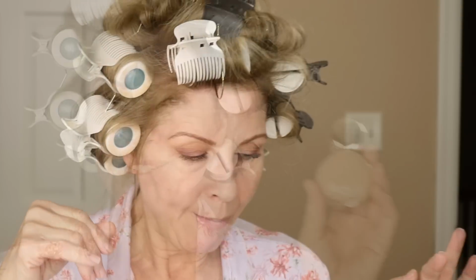And then I am a person that definitely needs a primer, not for staying power. I need it more for blurring out the pores, because with age, I think the pores get just as old and they start to sag a little bit. Therefore, they appear larger. So let's get going.